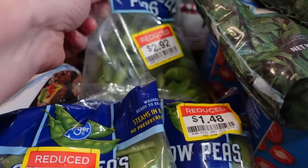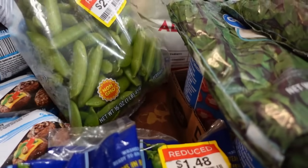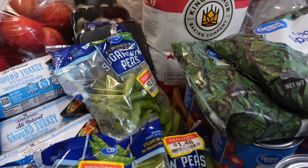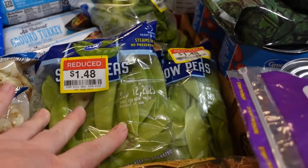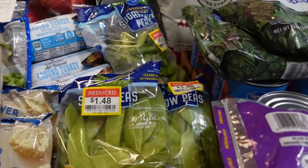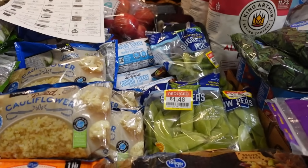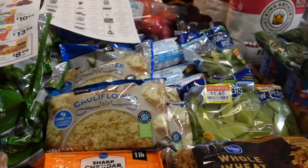And then these would be just for snacking. These are sugar snap peas for $2.92, and this is a big 1-pound bag of those. So I think we're going to use some of the mushrooms and the snow peas here for a stir fry. Maybe even using up some home canned chicken and just make it quick. So there is that possibility.